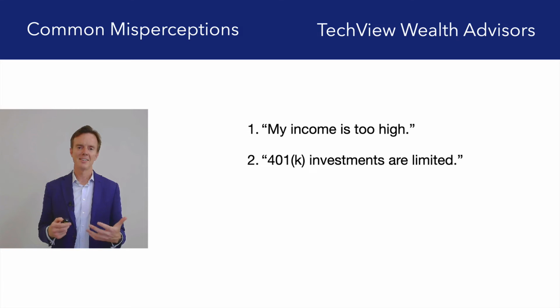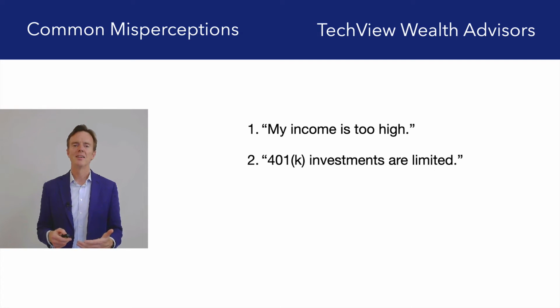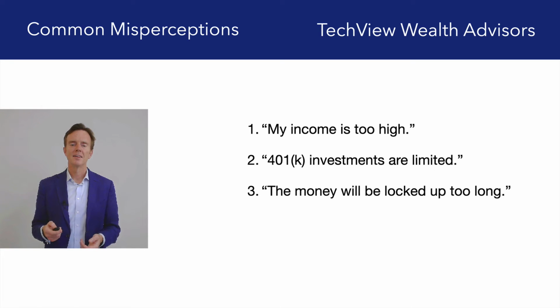You can open a self-directed brokerage account through TD Ameritrade where you can buy ETFs, individual securities, and I think even options. The last reservation I hear from people, they say, well, the money's going to be locked up so long. Okay, that is true because we're talking about retirement planning, but you will enjoy more flexibility. You'll be able to pull the money out earlier and with less tax and penalty ramifications than with a traditional 401k.